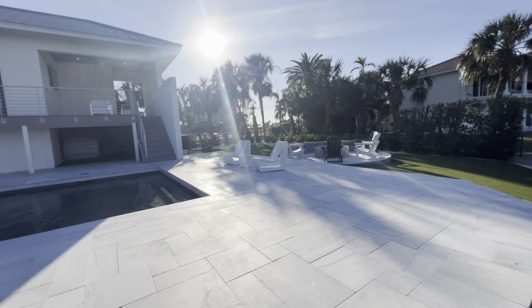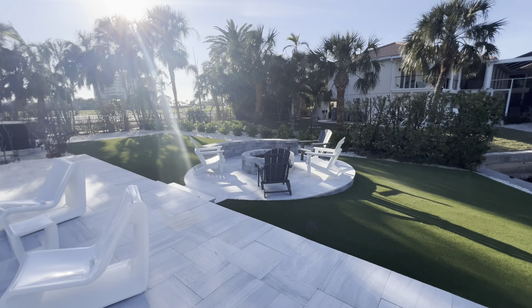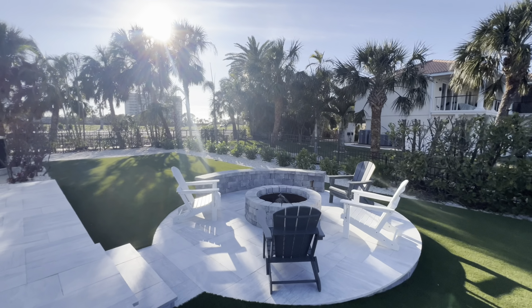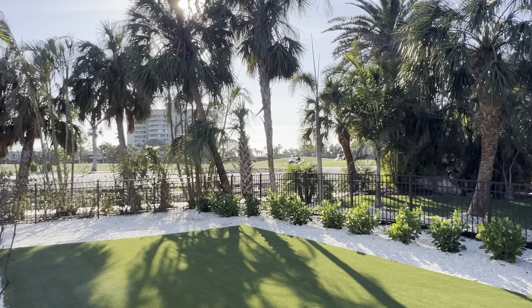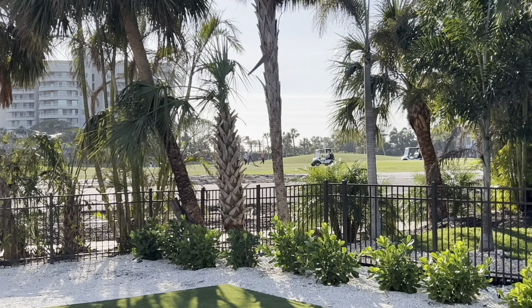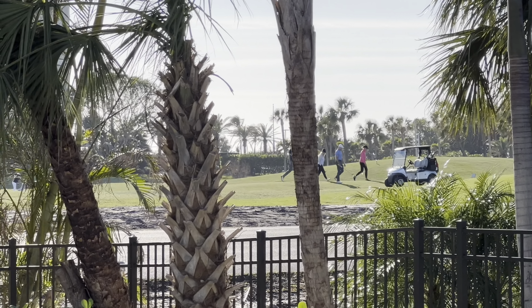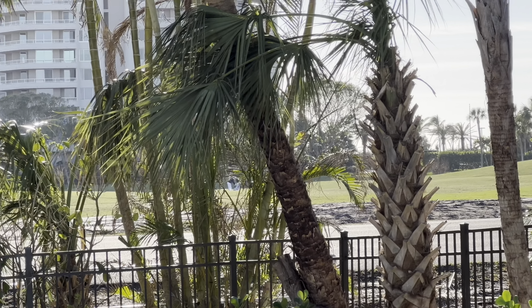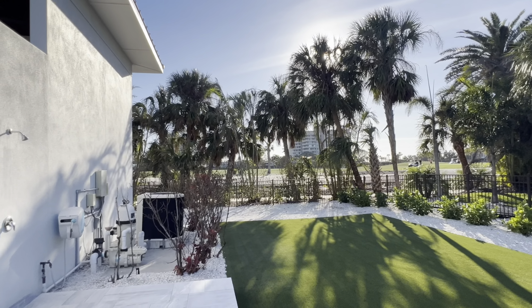You are at the very end of the canal here on Longboat Key. Again, coveted Country Club Shores here. You're at the very end with peekaboo views of the bay. And just so much to talk about in terms of entertainment, indoor, outdoor living. This is truly a home that brings the outside in. When you come on inside, you will see what I mean.